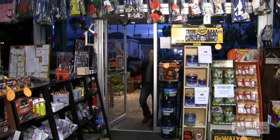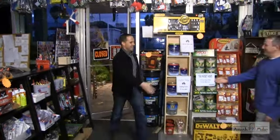I definitely feel we walked in, felt confident leaving there, that we were going to get the right shed at a good price.